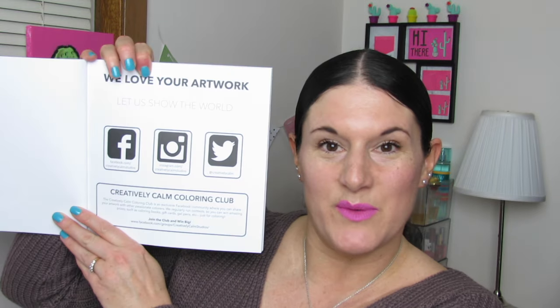Okay, so what do you guys want to see first? Butterflies and Flowers? Okay, you got it. Butterflies and Flowers. So as you guys can see, it's a nice little cute size. On the back is all their information. Facebook, Instagram, and Twitter. Okay, so I'm opening it up here and I'm realizing that they also have a coloring club, Creatively Calm Coloring Club. This is an exclusive Facebook community where you can share your artwork with other colorists.